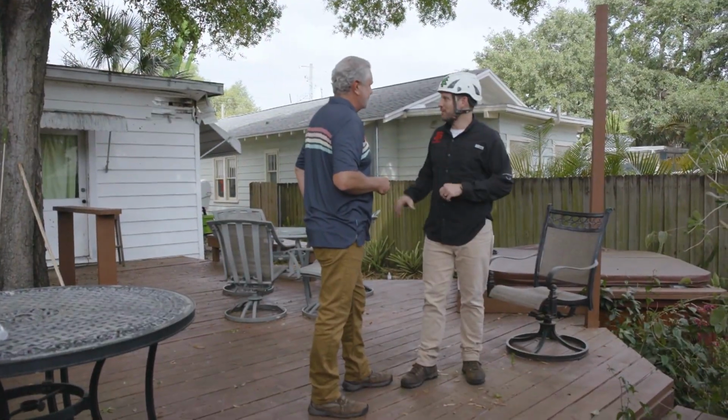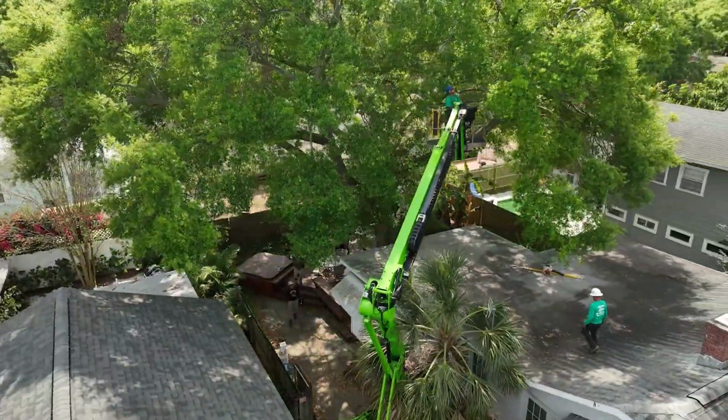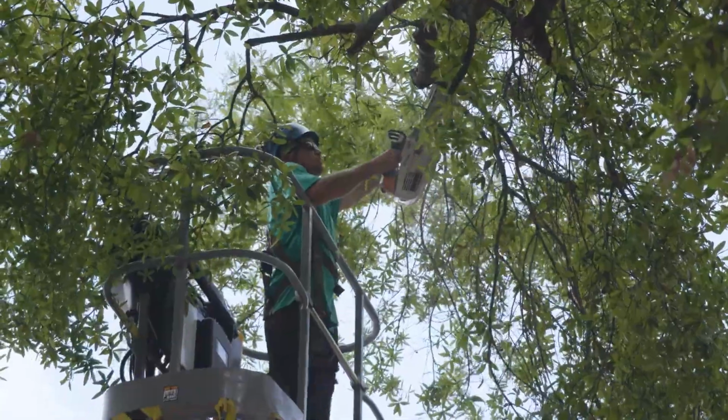Well, that's why we're here. So we're in great shape. We're starting out with a great specimen. What I like to see in a tree is a ton of leaves. This tree has not been habitually over-pruned. So as the arborist, I have a ton of ingredients to work with.